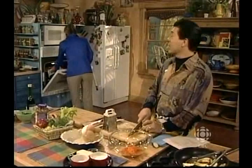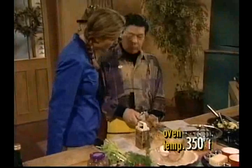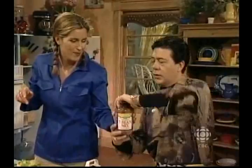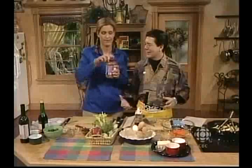350 in my oven, she goes for 20 minutes. I'm going to be using that oven also, too. For your eggs? Yes, for my eggs. Is 350 a good temperature for you? It is. Excellent. What I've done here is I've sautéed my zucchini. So I'm just going to drain my beans over here.